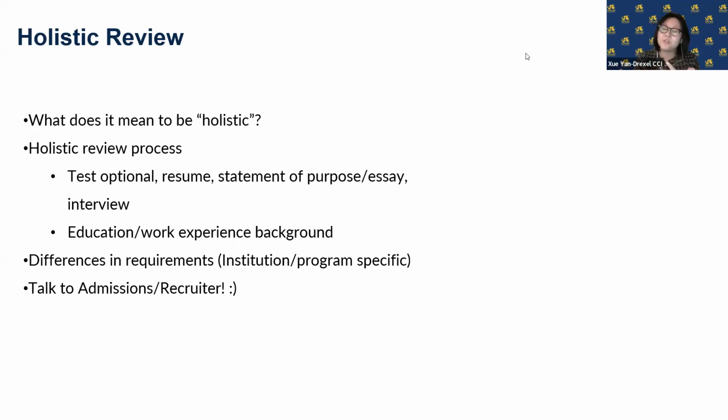I think what you need to do as well is to really think about your entire application as a puzzle and try to think, okay, what else is missing in my application? What else do I want to highlight about myself in that application? So, your resume, your essay, sometimes some universities also do interviews, right? What are the things I can highlight in every single part of the application process?